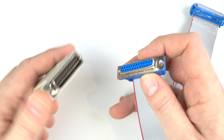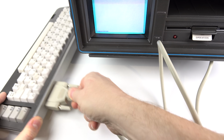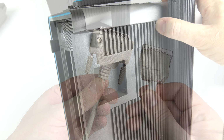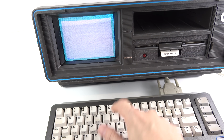Now, I couldn't find a ribbon cable that was male to male, a short one, but stick that on a normal parallel cable, one end on there, one end on the keyboard, and again, that works fine. Now, I tried it another way, cutting one of those parallel cables down a little bit. It seemed to look a bit neater on the outside, but I was a bit afraid that it's sort of bending the socket a bit. But regardless, it does work.